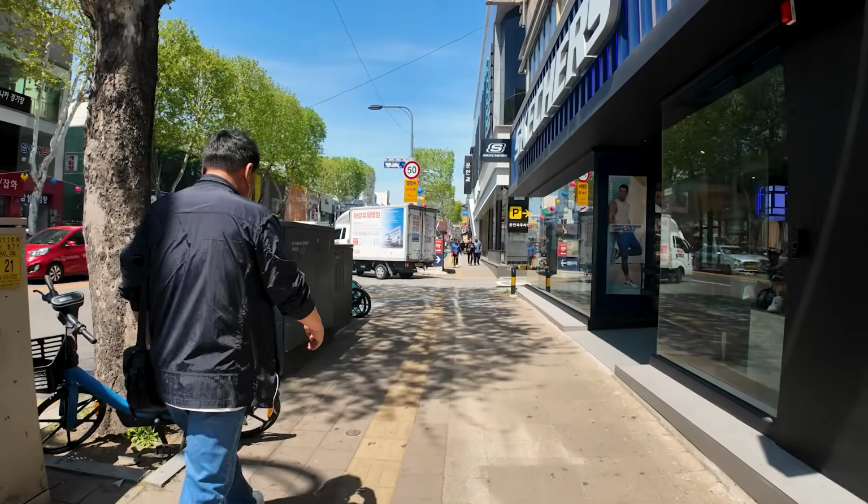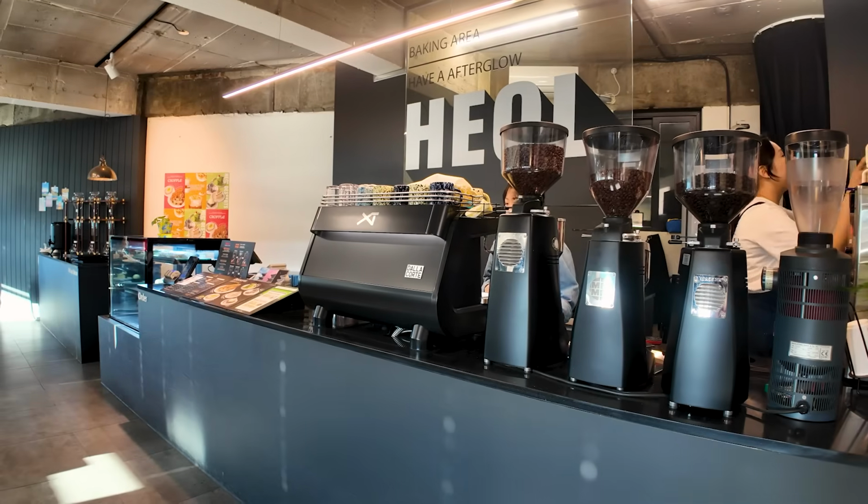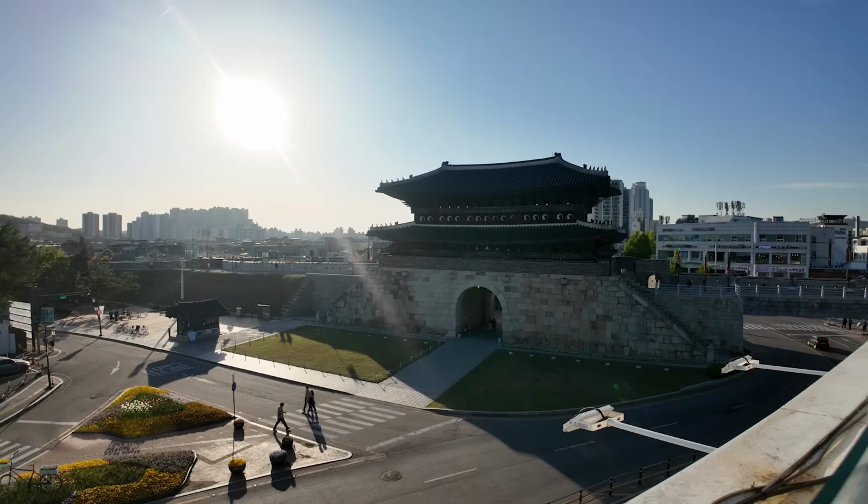I think it might be nice for us to go and just have a sit down, have a nice coffee, or a little drink just to cool down and enjoy the sights of Suwon. After our successful food adventure, we wanted to walk further into Suwon and settle down at one of the many beautiful cafes on offer. We've had a long day in Suwon. It's been very nice. We thought it'd be nice just to wrap up our day with a lovely, relaxing, breezy view.